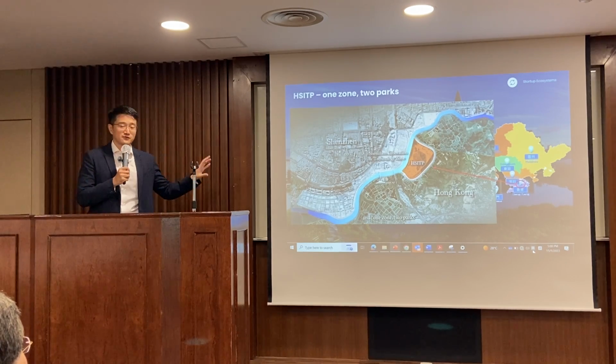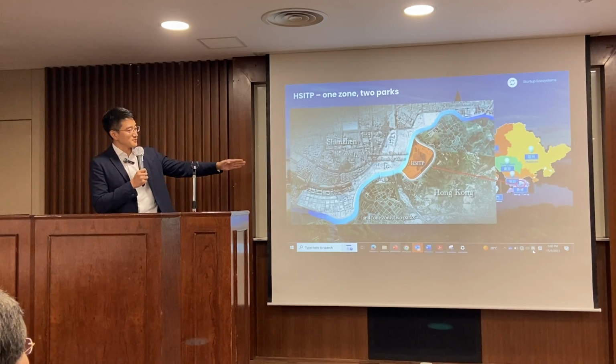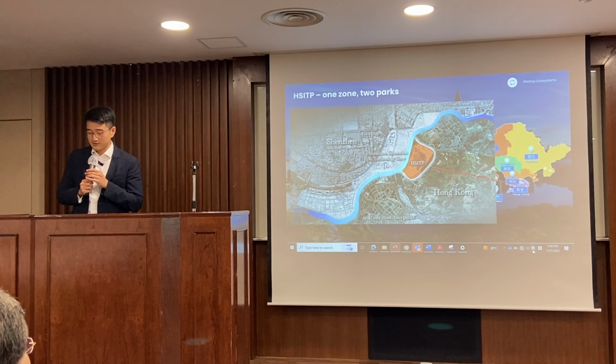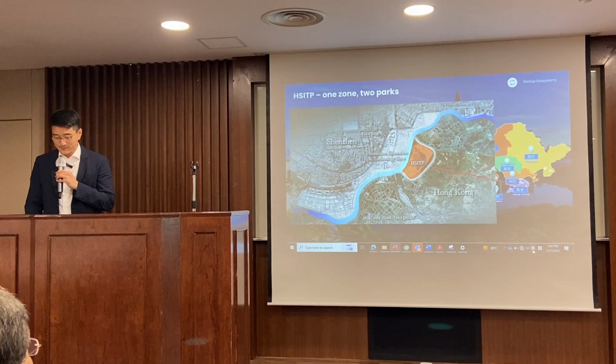And the cargo flow functions like a bonded zone where you don't need to pay tax if cargo moves from our site to the Shenzhen site. So 4 flows, I'm going to mention it later when I talk about the Greater Bay Area.